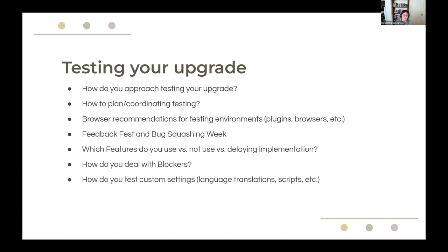Are you considering your browser recommendations? Are you testing on a new computer and a new browser that you don't normally use? Or are you using the same setup that you use on production? Even within the PaILS organization, we all have different browser plugins and settings that we have to take into account. But we find that having all of those day-to-day plugins working in the same browser when you're doing your testing is pretty optimal, I think.